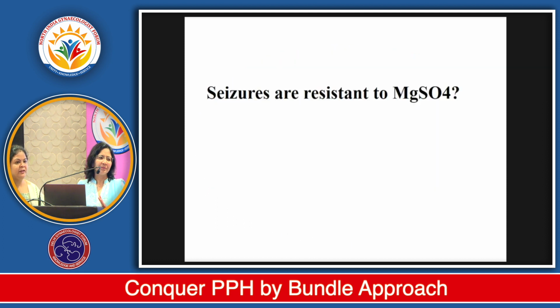If we have already given the patient the loading dose and there is recurrence of seizures, we have to give 2 gram of 20% solution over 5 minutes, and it can be repeated. We can give 2 doses of such 2 gram magnesium sulphate for the recurrent seizures.